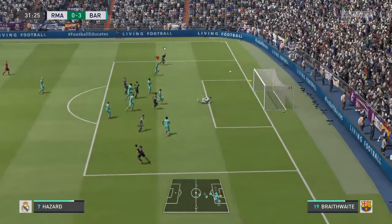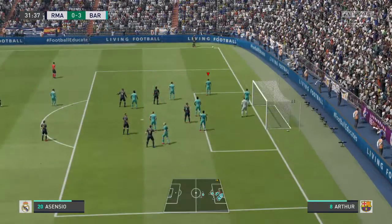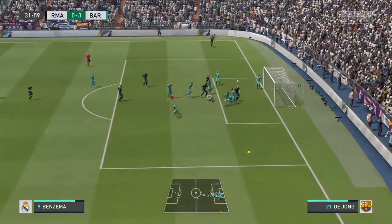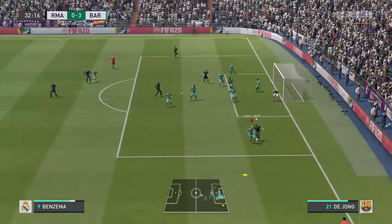Isco. Tremendous work in goal by Marc-Andre ter Stegen. We all thought that was a goal, didn't we? Good stretch by the goalkeeper to push that away from danger.